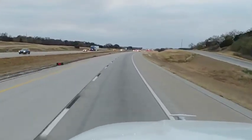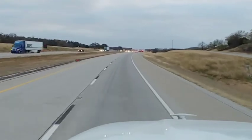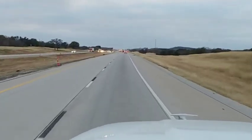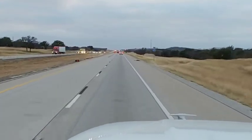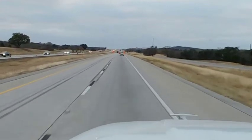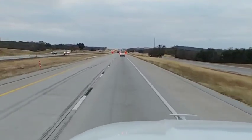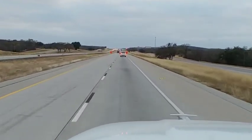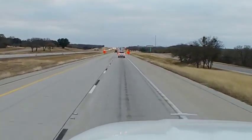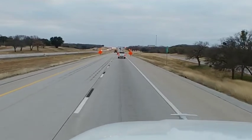I don't know who the president is to you. It looks like we have construction up here, but it looks like it's coming to a halt. Construction or an accident? Probably construction. I don't know. But I don't know who the president is, you know. Trump said he won and Biden said he won, so I have no idea.